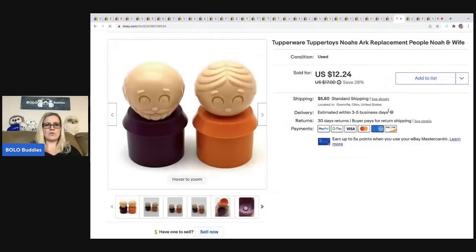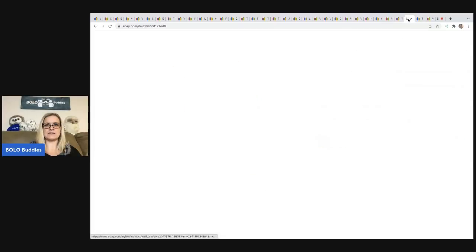The next item I sold is these Tupperware Tupper Toys Noah's Ark Replacement People. This is Noah and his wife. And I got these at a garage sale for $1. I took a best offer of 10, and the buyer was all in for $17.12.